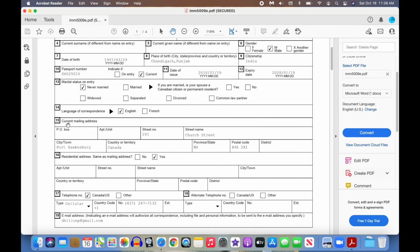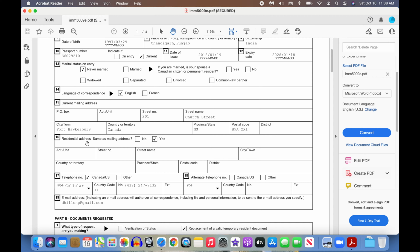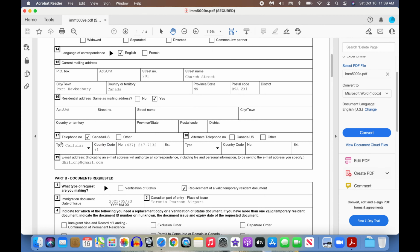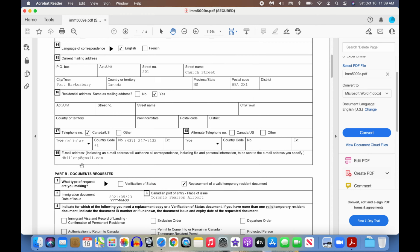we have to enter our current mailing address, street number, street name, city, country, province, postal code, and then residential address same as mailing address, yes or no. If it's no then give another address, but if it's same choose yes. And then telephone number, Canada or US, type cellular, and then country code, and then type in your phone number, and then after that your email address.